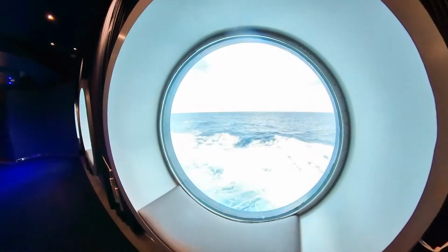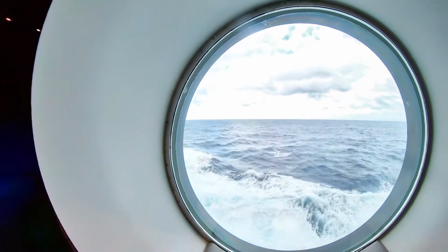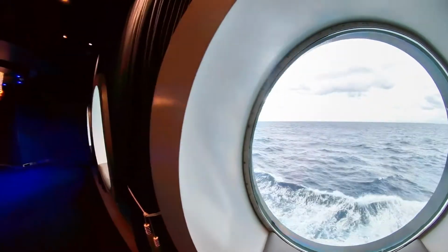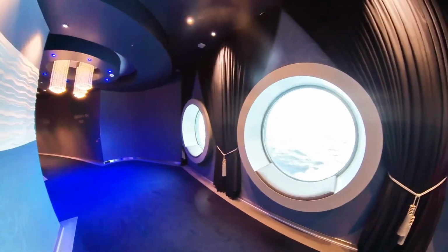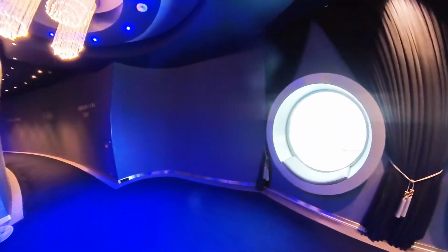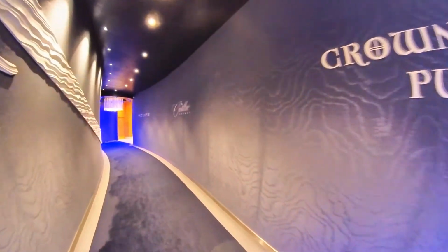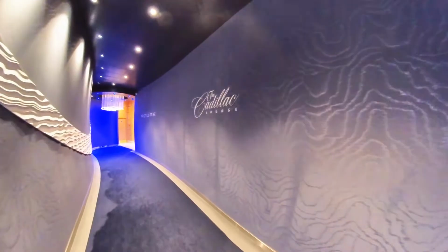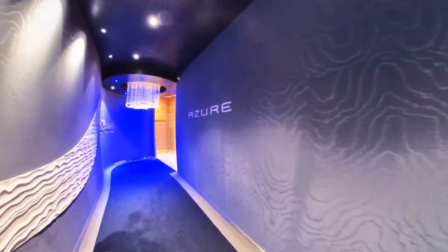Isn't that view gorgeous and so relaxing? These are the portholes on the way out through the after hours area, which is the area in which the movie quotes trivia for adults only just took place. The after hours area is also where the earlier chocolate and liquor tasting took place. There are a number of pubs and lounges within this area. The Crown and Fin pub is where the movie quotes trivia took place, and the Cadillac Lounge is where the chocolate and liquor tasting took place.